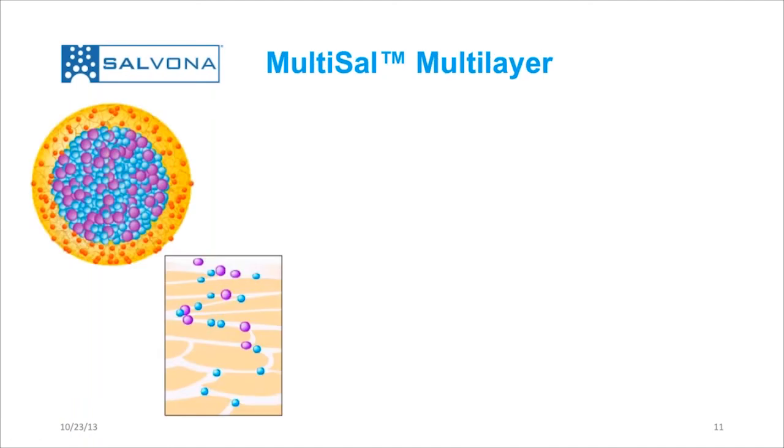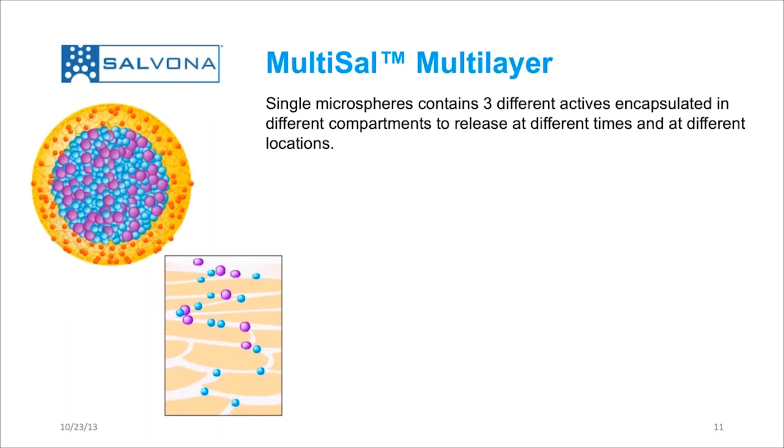The next product that I would like to introduce is called MultiSal Multilayer. It's also called MultiSal Triple Action Anti-Aging. The system is the most complex system that we have, but the most elegant and effective. This is a microsphere that contains 3 different active ingredients that are encapsulated in different compartments to release at different times and at different locations. The structure is the following.